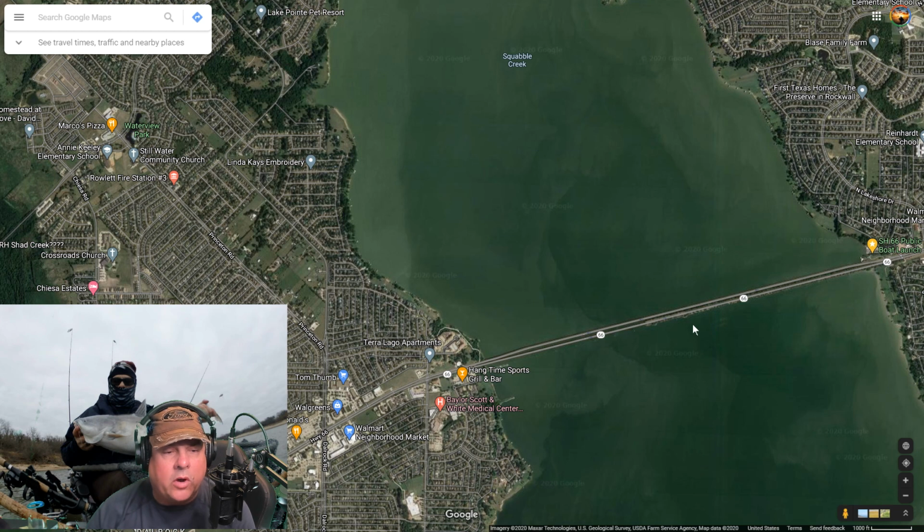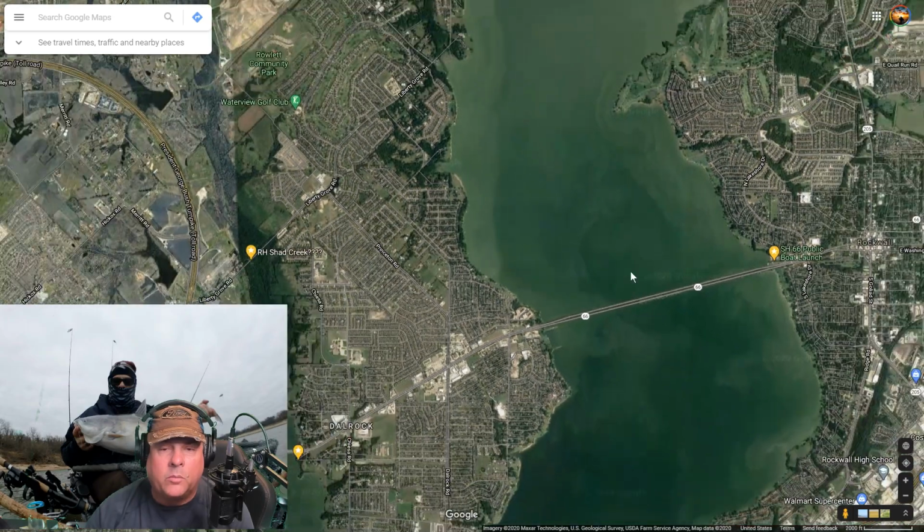They don't want to work too hard to stay in that current because they're big and fat and lazy, but they will move up into the edge of that current where it's coming through, and they'll sit there and feed on bait that's being pushed down by the wind. So if you drift that line, that edge right there, you're going to have really good luck. There are some good fish that come off that line. Some of my biggest fish, in fact, all of my biggest fish have come from Lake Ray Hubbard using this method.